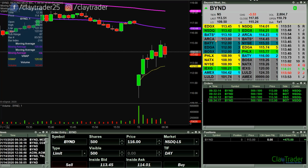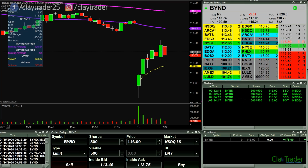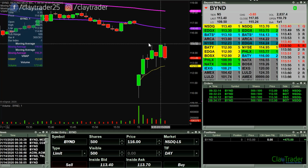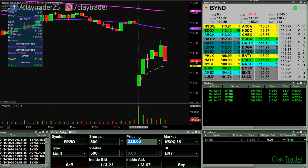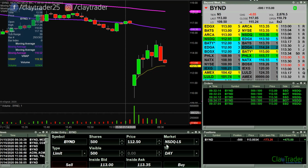You know, it bounced up and it did hit a high of 115. So had I just followed the plan and gotten in at the 115 mark, that would have been a great plan. I got a little too fancy with it, got too greedy from my entry point. I wanted a little bit higher, and that greed ended up costing me an entry point here. But I'm watching 112.50. If it looks like that level may fail, which I think it's got a great chance of failing.